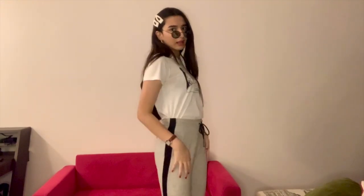So the first outfit I'm going to show you guys is what I'd wear on a daily basis, or like if I'm just hanging out with my friends or running errands. So this is my everyday look. I like white t-shirts and I like sweatpants.